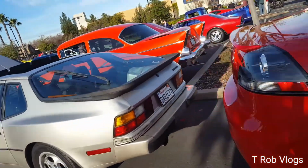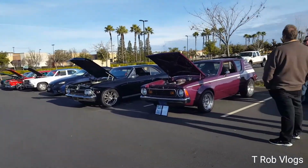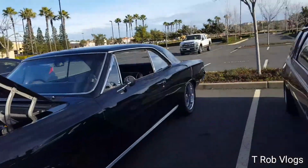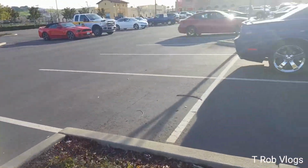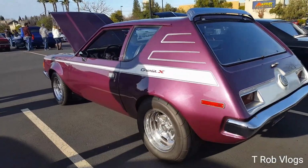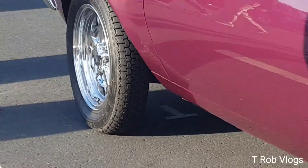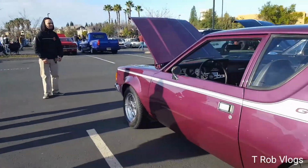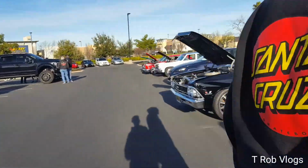Nothing too extravagant. Apparently, I was just told this is the best car. It's a Gremlin. It's not a bad Gremlin. Oh wow, I heard crackle. It's a nice Gremlin. Yeah, you don't see these. Ultimate sleeper car. Just look at the difference. Yeah, this is definitely a drag car. Oh my god, it's awesome.